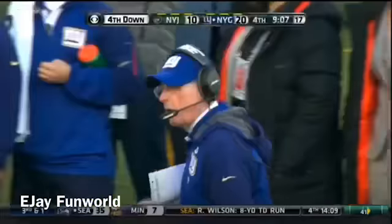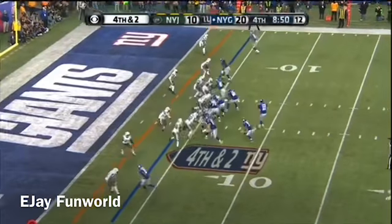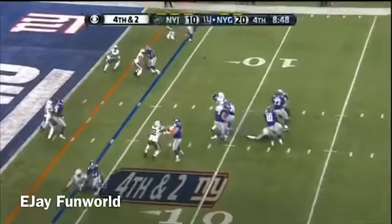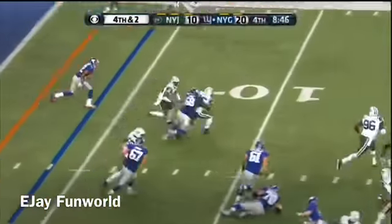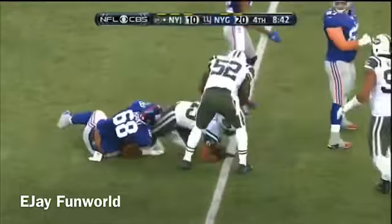We'll go to the fourth quarter. As you can see here, the Giants haven't scored much since that field goal off that last drive before the half. Eli, that's just a bad play. But this is fourth down. Why aren't you kicking the field goal here?